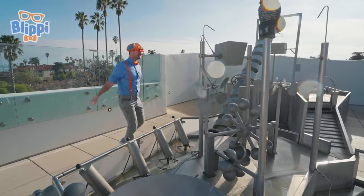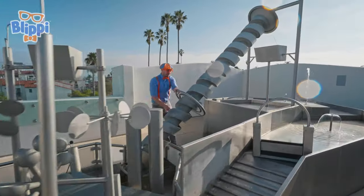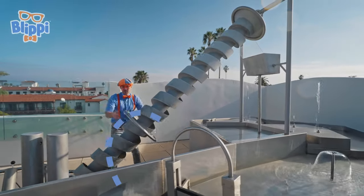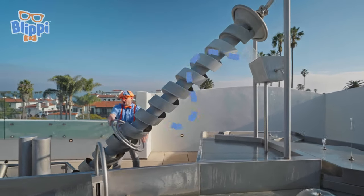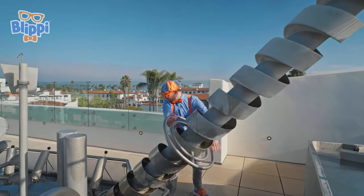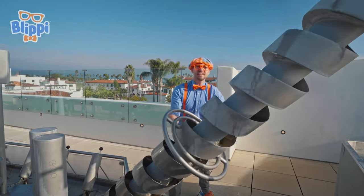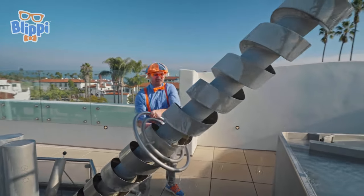Whoa! Wow, this is so much fun playing in the water. Whoa, look at this. Whoa, kind of looks like a corkscrew. Oh, I see what it's doing. It's actually bringing water all the way from the bottom all the way to the top. Oh, do you see it? It's pouring out the top.